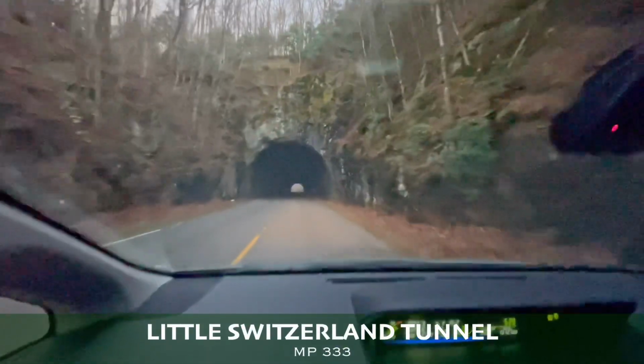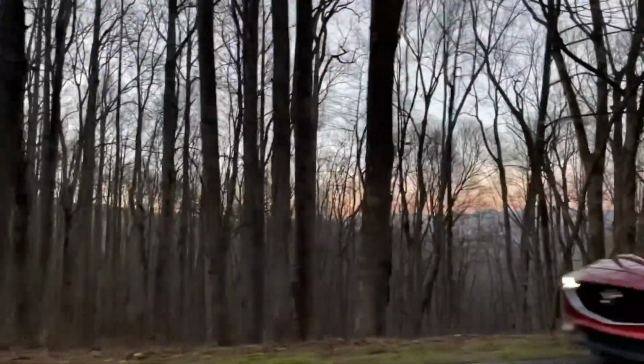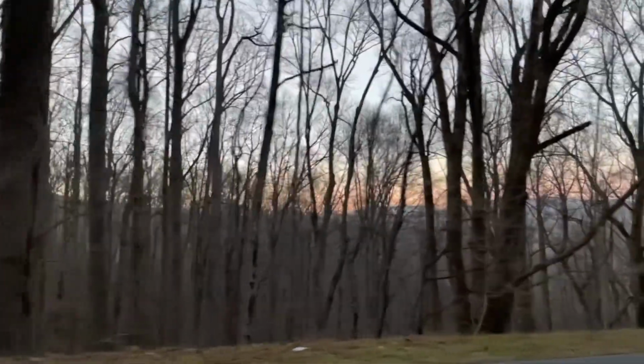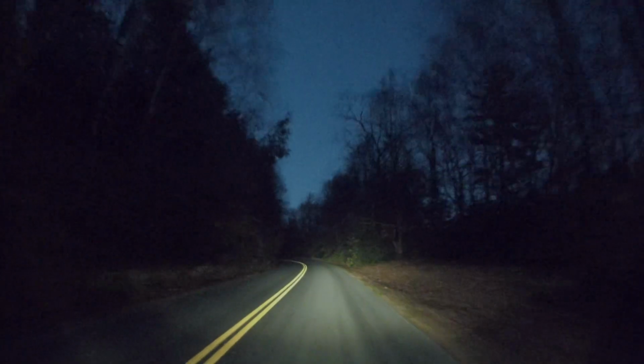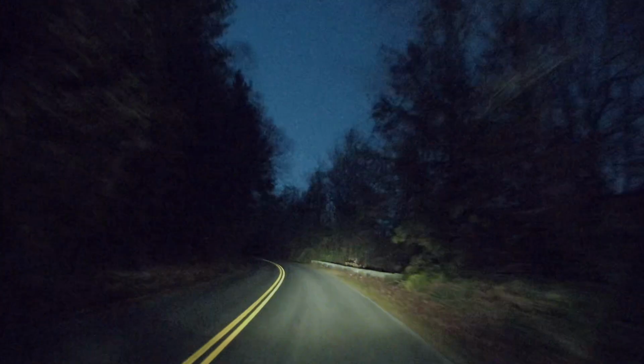All right, we're about to go through the last tunnel in North Carolina going north, Little Switzerland Tunnel. The mystical beauty surrounding the car was offset a little bit by the realization that, for the second day in a row, the parkway had beaten me. It was still 100 parkway miles to Sparta, and while I loved the road at night, I wanted to see most of it in the daylight.